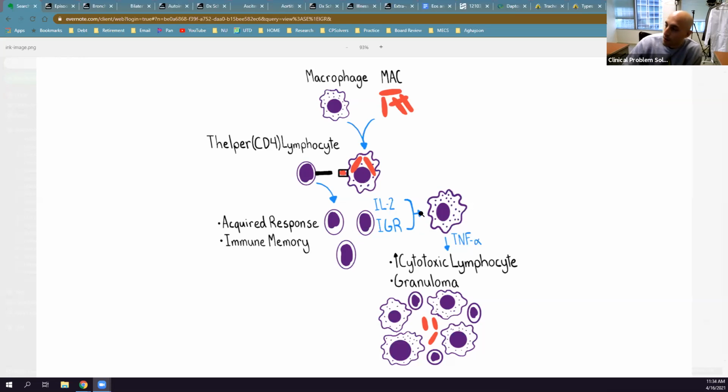But check it here. This allows the macrophage to start secreting TNF alpha, leading to an increase in cytotoxic lymphocytes trying to eradicate the infection and granuloma formation. So patients who are given TNF alpha inhibitors are at risk of granulomatous infections, granulomatous malignancies like lymphoma, but this is the mechanism behind it.